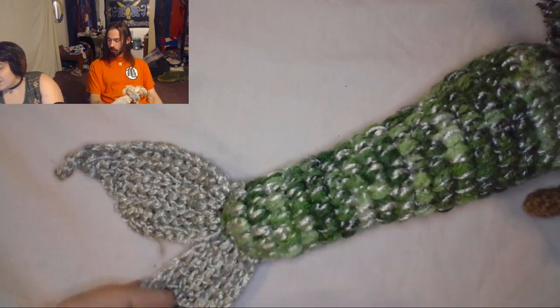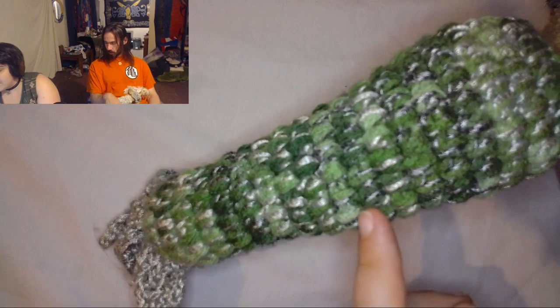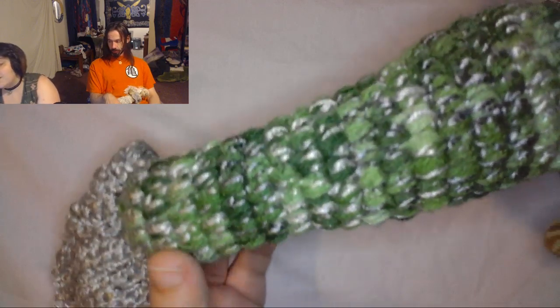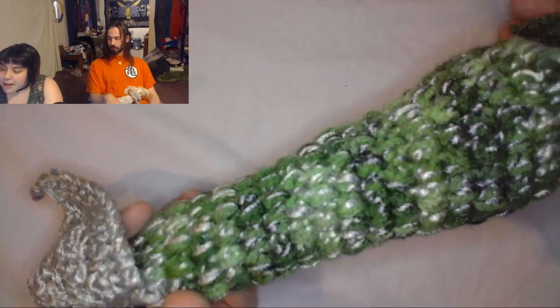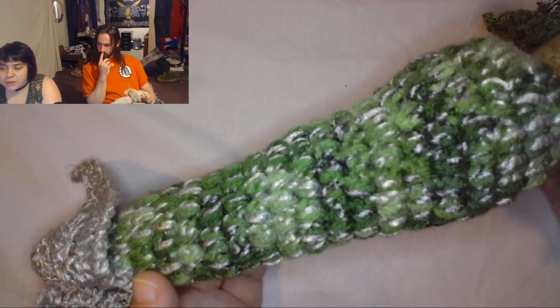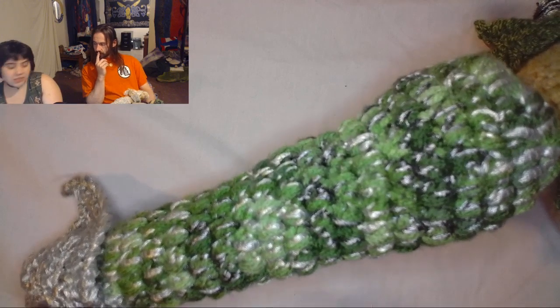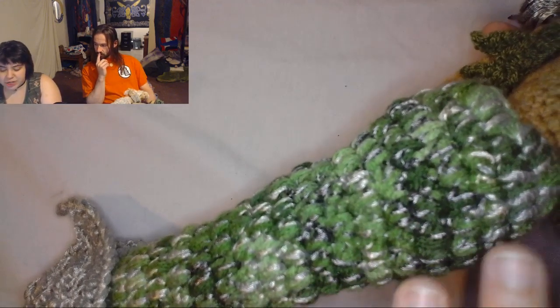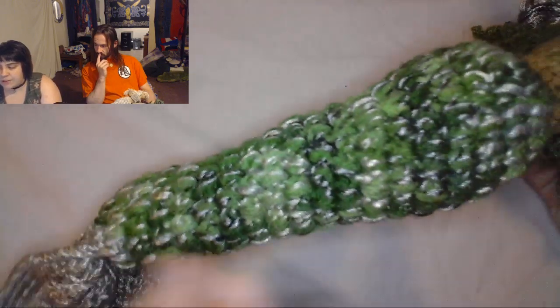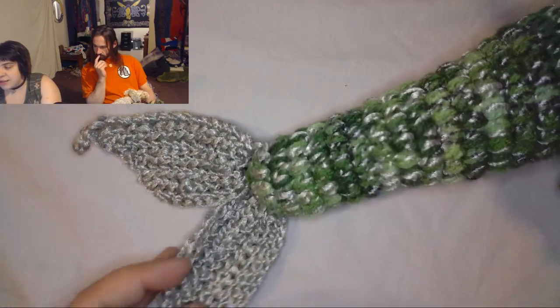So this one I made with 2 different threads at once. You can see there's some silver thread that's looped through. Yeah, that looks really cool. Yeah, I love how that came out. And I made it with a variegated yarn, so I think that also helps to really bring the whole thing together. Because it's all just variegated shades of green, and then with the silver throughout, it brings the whole thing together, especially with the silver tail at the bottom.